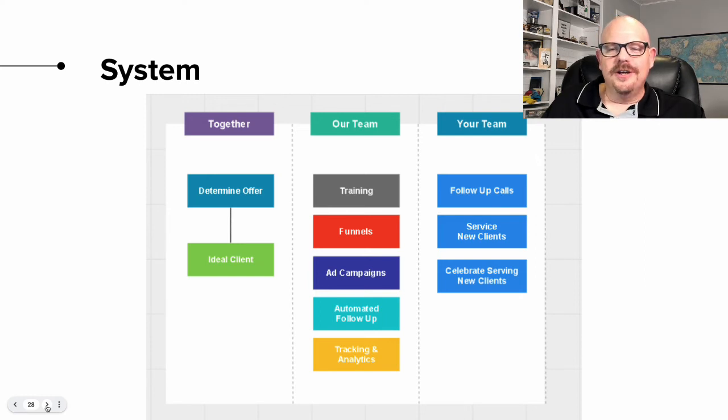We're going to work on the funnels that get people from awareness to the place of being your customer. We're going to develop your ad campaigns and your creatives. We're going to work on your follow-up, and we're going to do your tracking and analytics for you. And then, of course, your team will be responsible for following up on those leads, those prospects, servicing those new clients, and celebrating closed business with those new clients.